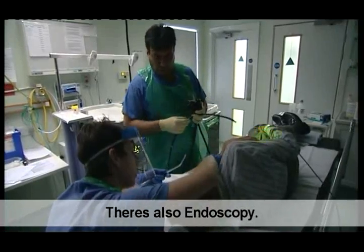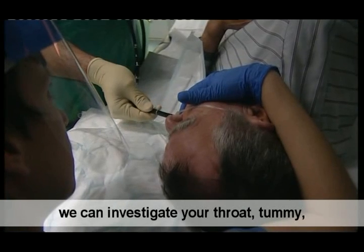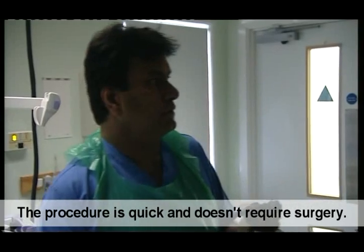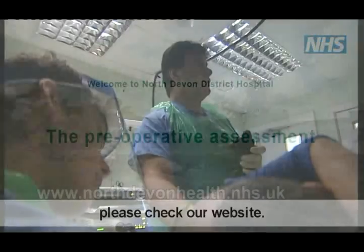There's also endoscopy. This procedure uses the latest technology. By putting a tiny camera inside you, we can investigate your throat, tummy, bladder, lungs or bowel to see what might be causing your symptoms. The procedure is quick and doesn't require surgery. For information on other procedures, please check our website.